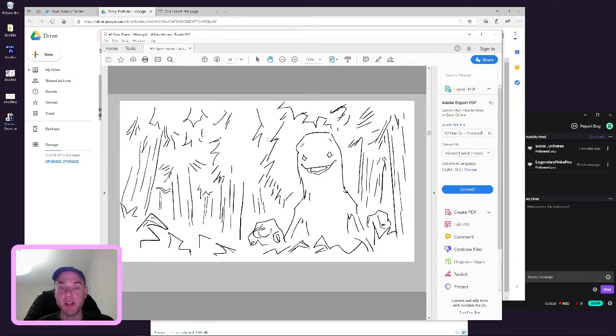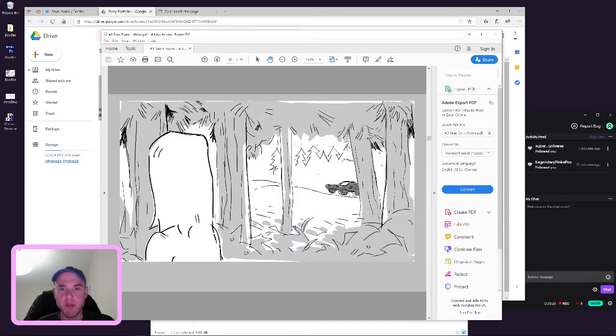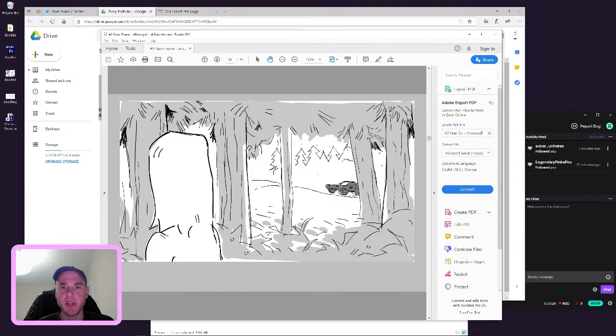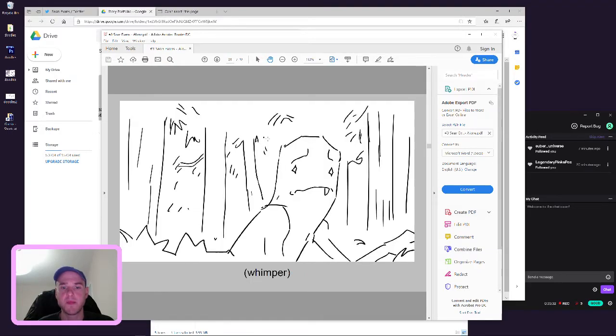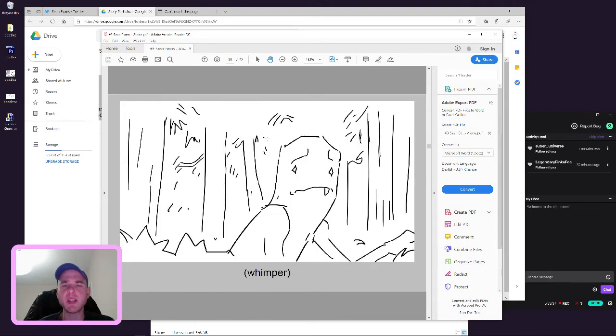So they cut back to that. Cool. Car approaching. I'm assuming that's a pan across. I would have probably put something in between to that pan. And you've got a little bit of a right to left problem here.